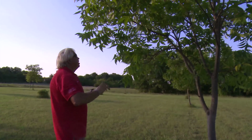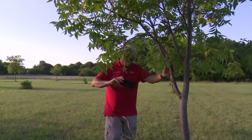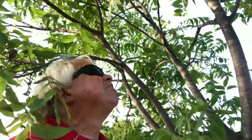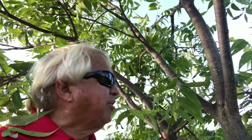But yeah, that's a pretty good sized tree. Make sure there's no rattlesnake around by it. That's a pretty good sized tree right there. You see how big that tree is? But it'll be a lot bigger next year, a lot bigger the year after.